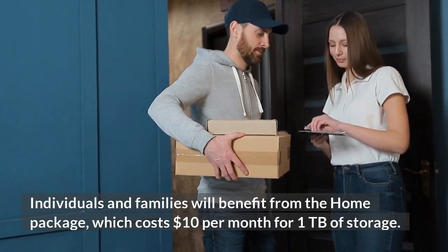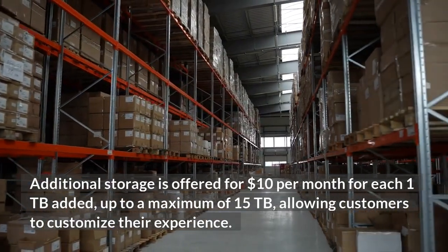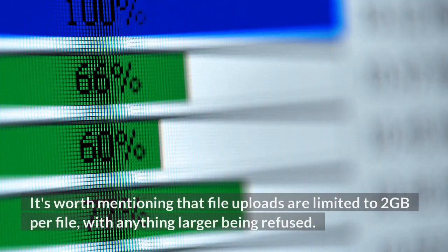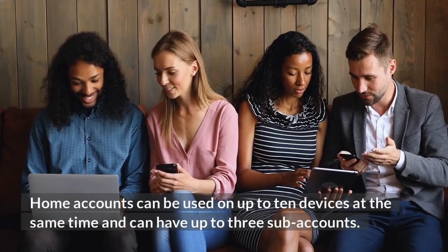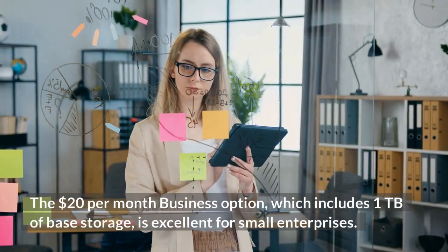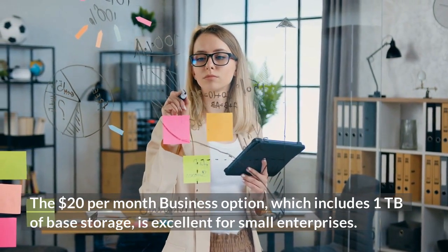of storage. Additional storage is offered for $10 per month for each 1 TB added, up to a maximum of 15 TB, allowing customers to customize their experience. It's worth mentioning that file uploads are limited to 2 GB per file, with anything larger being refused. Home accounts can be used on up to 10 devices at the same time and can have up to 3 sub-accounts. The $20 per month Business option, which includes 1 TB of base storage, is excellent for small enterprises.